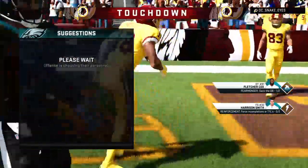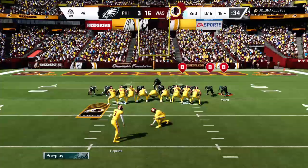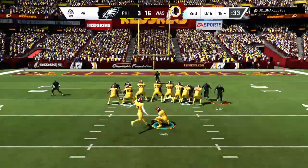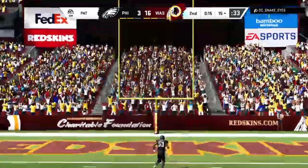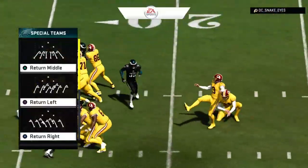Touchdown, Washington. Damian Ratley as the first half is winding down. And the Redskins are able to stretch the lead out further. Extra point good by Hopkins. And the lead is now 17-3.